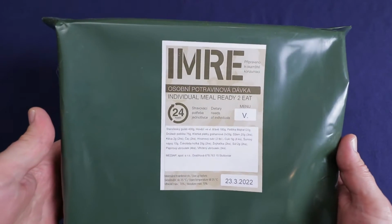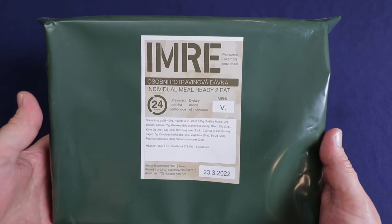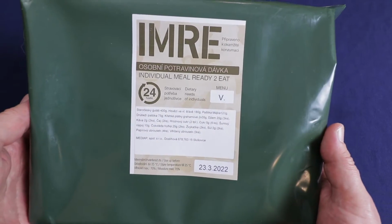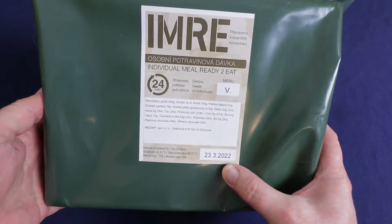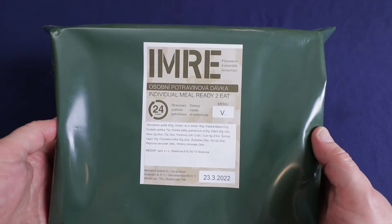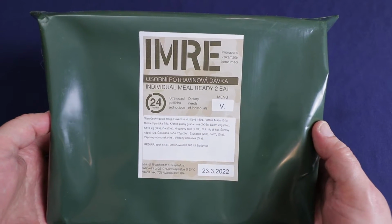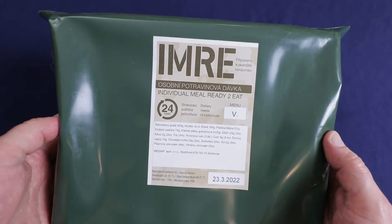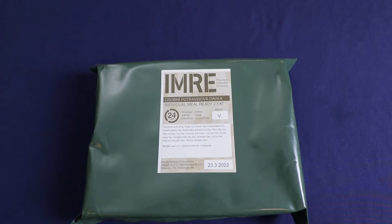Not much to say about this ration. There's no nutritional data on the front. Got your weights on there. Got a Best By date of March 23rd, 2022, and it's menu 5. If you're wondering, I put this on a scale. Comes in at about 1,332 grams, or about 2.93 pounds. But anyway, let's get this thing opened up.